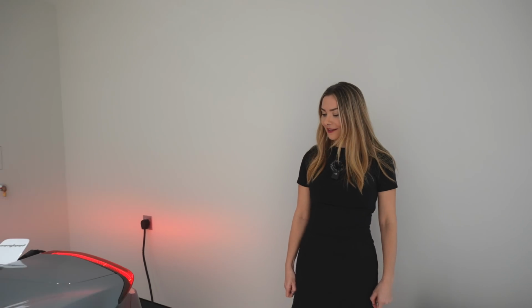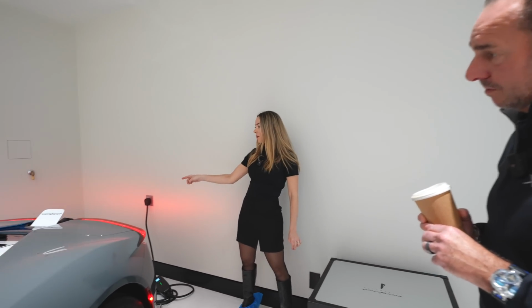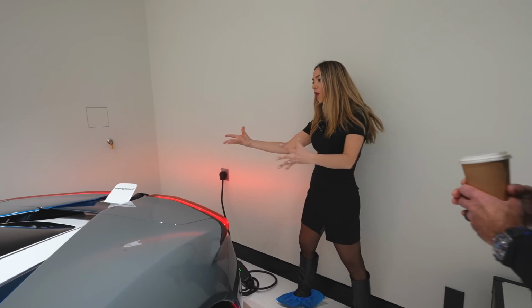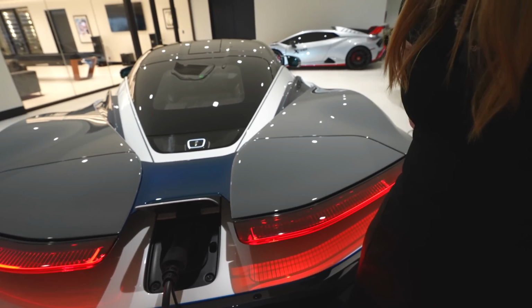I apologize that my charger's sitting on the floor, but I haven't had time to put it on the wall yet because... Okay, let's walk over to the charger though, because this is like a whole design piece in itself. Right. It's a universal charger, so it's nothing tricky.